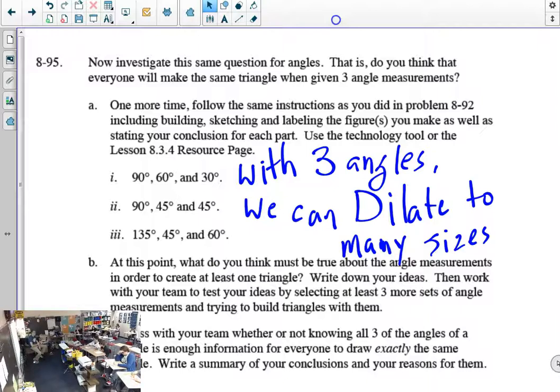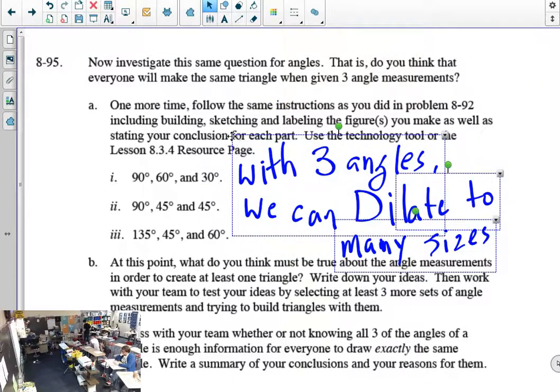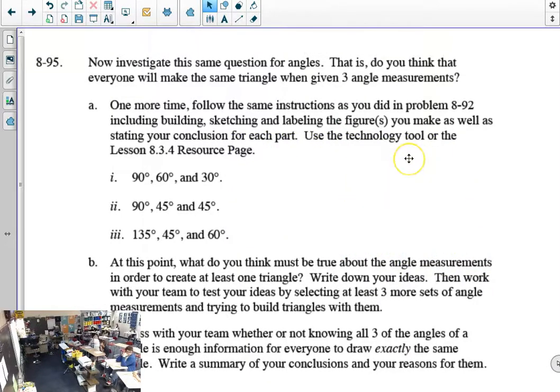What's up with that third one, though? It's funny, on the examples. Oh, the one on the bottom there? No, on the question. 135, 45, and 60. So, let's check this third one. Good catch, Mr. Smith. What did we say about triangle angles? 180 degrees. So, Katie, what do you think about this one?